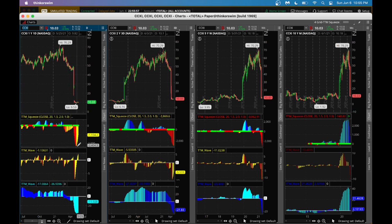As you can see here, the yellow bars are getting shorter and shorter. That tells you the stock is gaining momentum here. And in the A wave, which is a little bit shorter term wave, the yellow bar is already above zero. That tells you shorter term there is some positive strength here. And if you look at the C wave, which is longer term, I think I can see the wave becoming shorter, which is again a good sign.